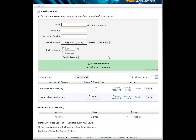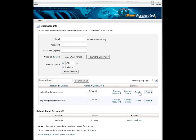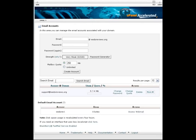And it's that easy. And to set that up, always drop it down because I use Outlook Express, and you just pick your client here. I'm not really going to go into all that, but you get the idea of how easy it is. Let me go back and delete that email because I don't need that one. Alright, then you hit your little home icon up here at the top.